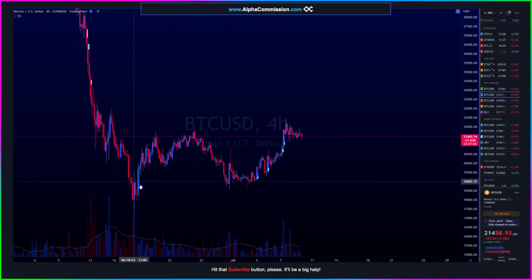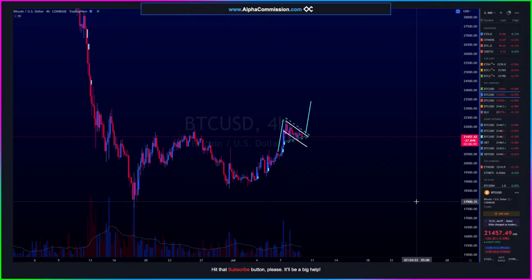Today on Alpha Commission, just want to go over the apparent bull flag that we do have forming on the Bitcoin chart. Of course, how Bitcoin moves will determine how the rest of the coins in the market go. And not everything is going to pump. There just isn't that much money in the system right now. So some of these altcoins may just be flat. Some of them may be pumping with Bitcoin, and it's really kind of hit or miss.